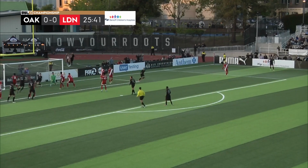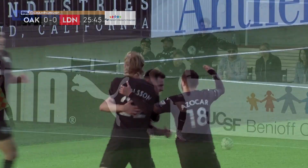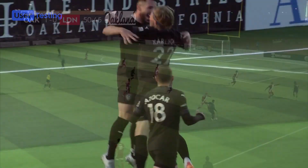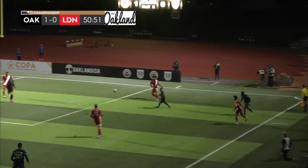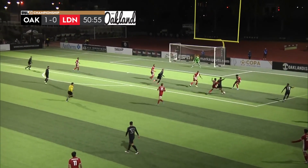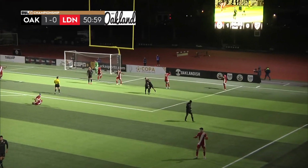On the ground, Carlson flicks it in front. What a play all around from the Roots. It's a good ball, but it's a ball that's played lower on the ground, and it's just a dummy of Carlson that throws and freezes this Loudoun. And we know what Oakland did last year after a slow start through 13 games, battling all the way through and making the playoffs. Here's Hernandez taken down, and that's an easy call for a penalty.